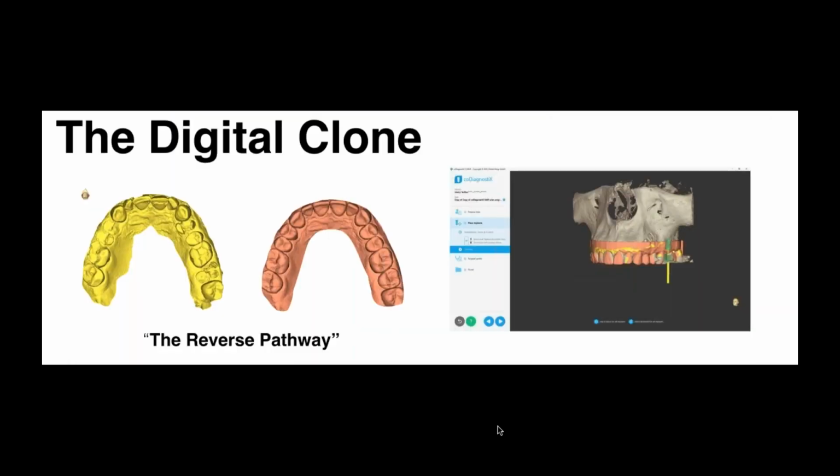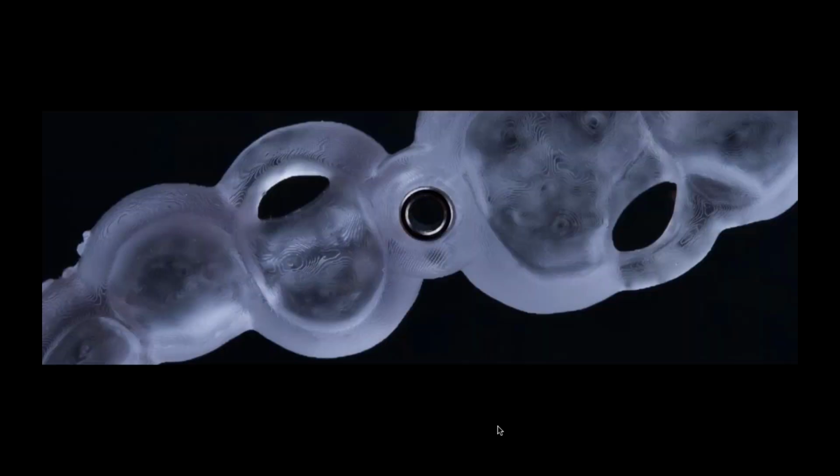So the digital clone is based on what's been called the reverse pathway. We first start with the ideal prosthetic scenario, and then we go ahead and check how's the tissue, how's the bone, is it sufficient, is it missing, do we graft and place the implant immediately? But we always want to have an ideal or closest to ideal implant position, because that is very significant for the long-term clinical success of the restorative material, of your ceramic, of your hybrid ceramic, of your zirconia on top of those implants. And nowadays, we don't do fully guided every time, but at least the pilot drill helps you a lot to place that implant as precise as possible.